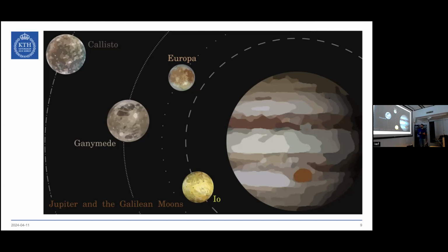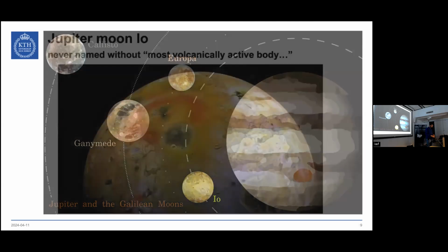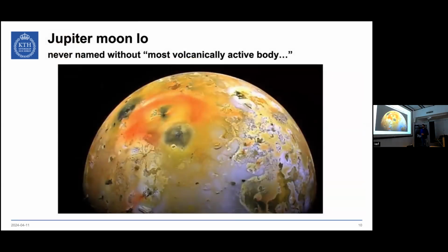From outside to inside, the 3 outer satellites are icy bodies, so they have a nice shell, and there are hints of liquid water under the ice shell for all 3 of them, and they're more or less differentiated. Europa is quite differentiated with a mantle and then an iron core. Callisto is less differentiated. And then we have the innermost of the 4, Io, which has a quite different surface. There's no water at all, no ice, but it's dominated by sulfur dioxide and other sulfur components, and it's best known for a certain property.